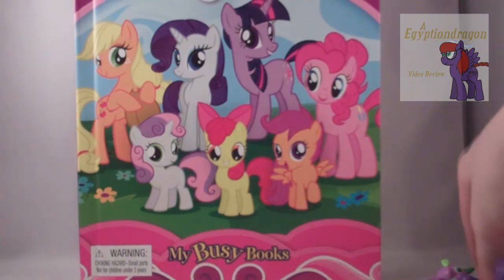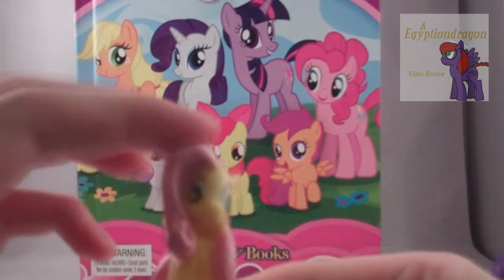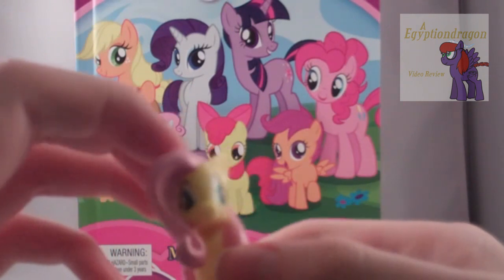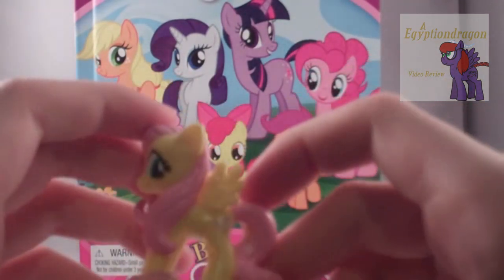Now let's go on to Fluttershy. I really, really like this Fluttershy, and this is one of the reasons I got this book. Mine's a little dirty though. She's perfectly molded. She has some of the quality issues. Her eyes are a little wonky. Cutie mark on the right side. That's a good thing. Overall, I really like this Fluttershy. I'm really happy to have her.